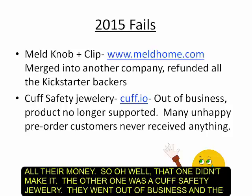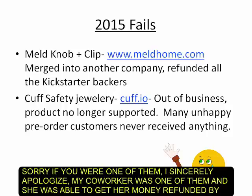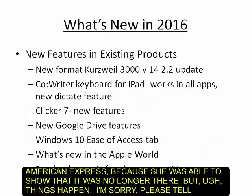The other thing that was a fail was the Cuff safety jewelry. They went out of business, and the product is just no longer supported. There were many unhappy pre-order customers who never got a penny. So I'm sorry if you are one of them. I sincerely apologize. My coworker was one of them, and she was able to get her money refunded by American Express because she was able to show that it no longer was there. I'm sorry.